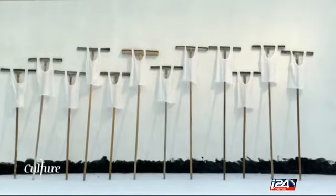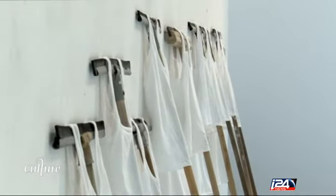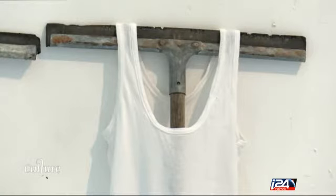She had this kind of installation on the roof of her apartment house where she lived in Tel Aviv, of squeegees with undershirts on them that kind of recall crucifixions. Think about a crucifixion and the way if you just put a squeegee this way, it looks like a cross. And then the undershirt would be like the body of Jesus on the cross.